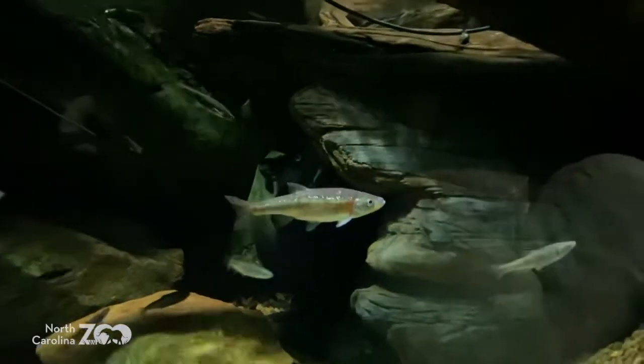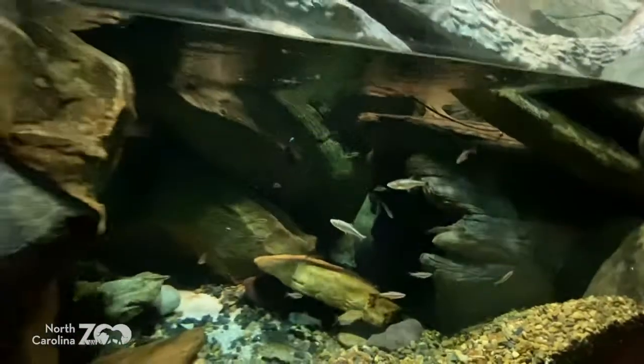There's that sparkle. You didn't see it, Sally. Allie just kind of shrugged her shoulders because I'm not sure. That is such a neat space.